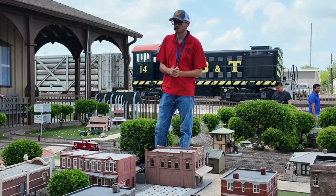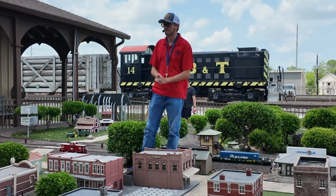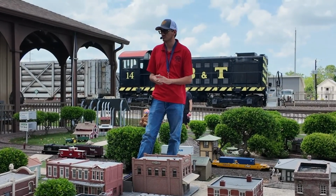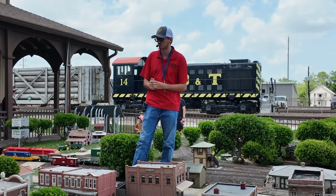The Sunset Limited does still run through Rosenberg, but they no longer stop here. In fact, Amtrak stopped stopping here in Rosenberg in 1982, and Amtrak's reason for not stopping here anymore is that no one lives in Rosenberg.